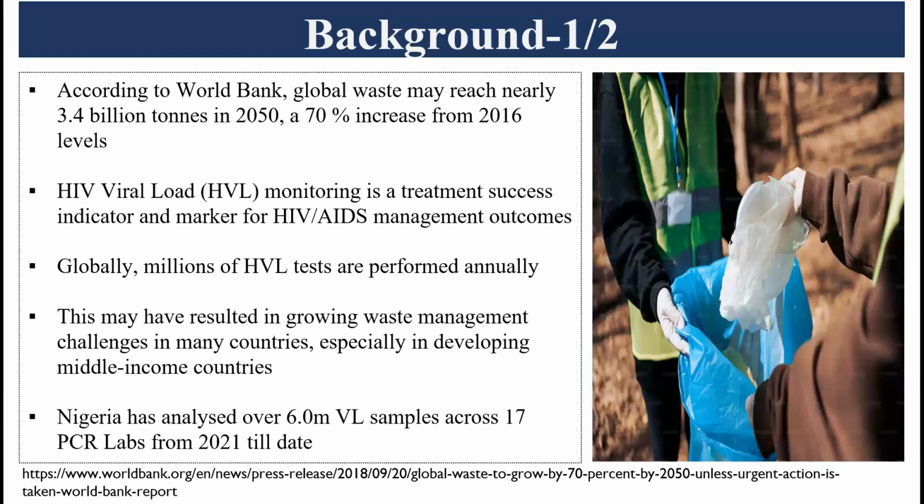So as a form of background, according to the World Bank, the global waste may reach about 3.4 billion tons in 2050. And this is a 70% increase from the levels we had in 2016. And HIV viral load testing and, of course, EID testing contributes to these 3.4 billion tons of waste that we currently are generating.